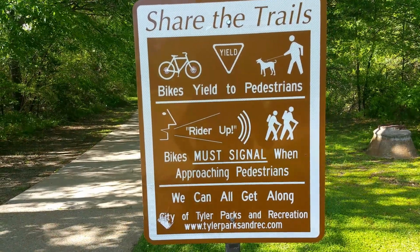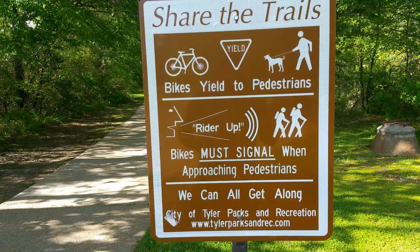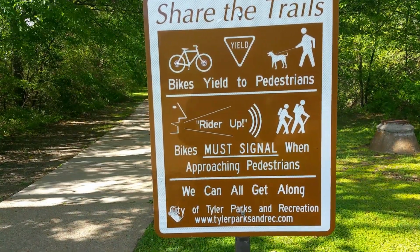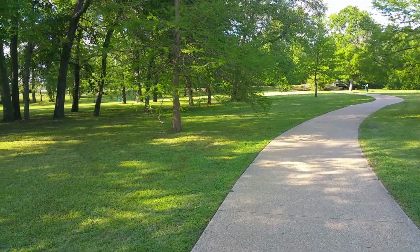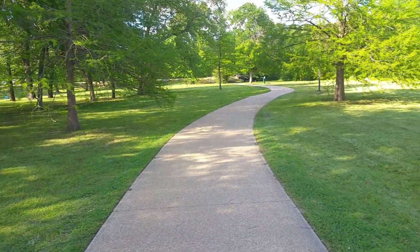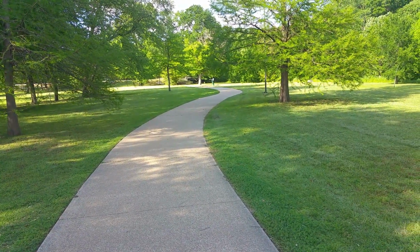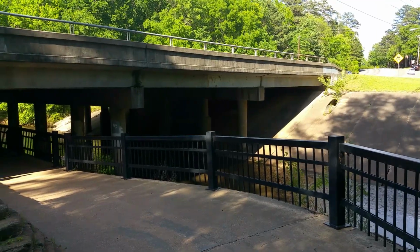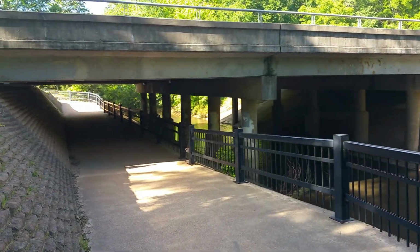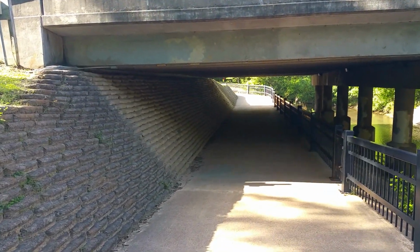Here's the rules of the park. Bikes yield to pedestrians. Just like I said, bikes must signal when approaching pedestrians. I'm gonna go ahead and walk across that bridge way down there, and then I'm gonna cut it off from there. Okay, we're down here at this other bridge. We're gonna walk through it and then turn it off.